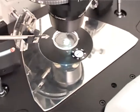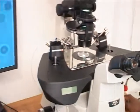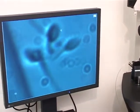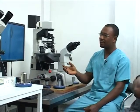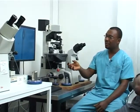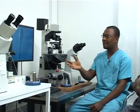This is the IMSI machine. When you look at it, it looks like the normal ICSI machine we use in doing our ICSI. If I say ICSI, I mean intracytoplasmic sperm injection, but IMSI is intracytoplasmic morphologically selected sperm injection. The difference between these two technologies is magnification. Usually we do ICSI at a magnification of 200, 400, and at that magnification, we will rarely see any defects in the sperm morphology.